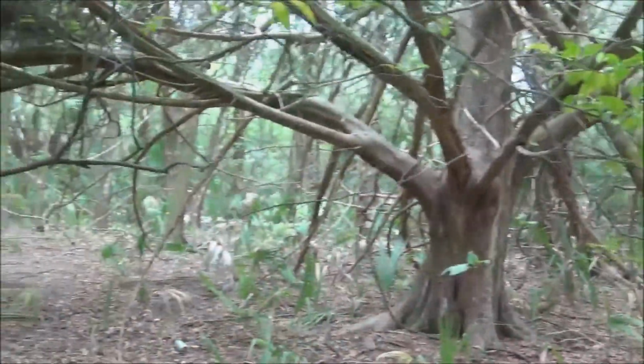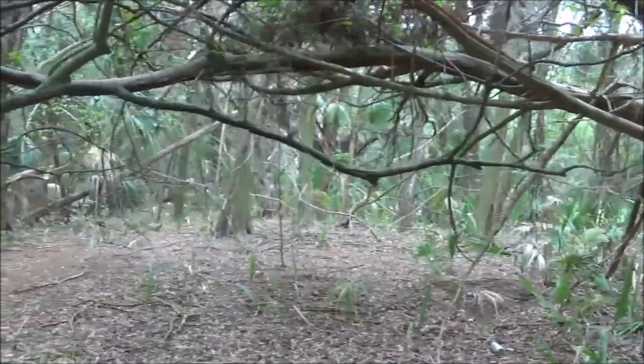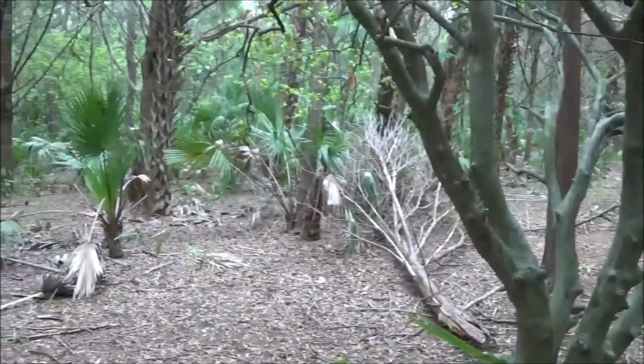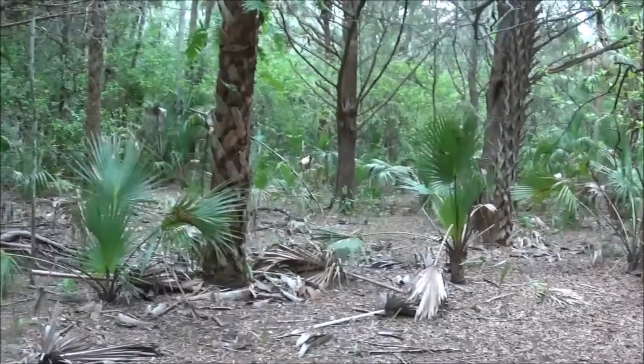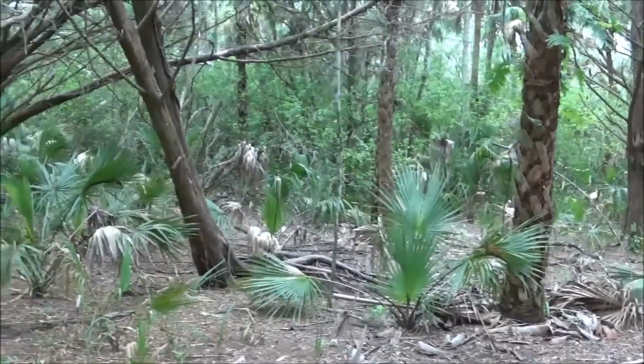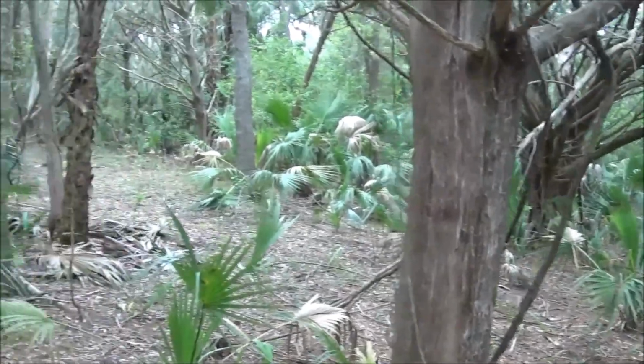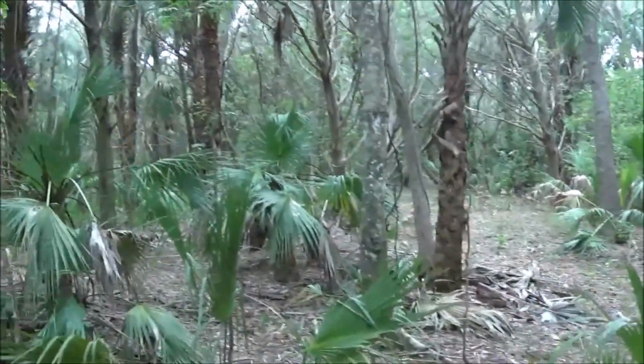If this indeed is the mound that William Bartram encamped on, I can see why. It's a nice dry place raised well above the St. Johns River floodplain. Certainly would be ideal for camping.